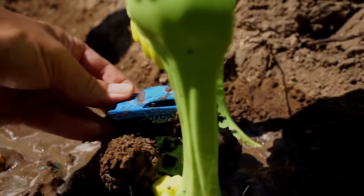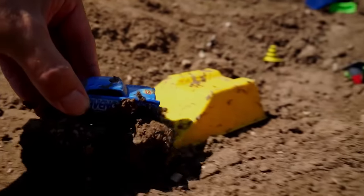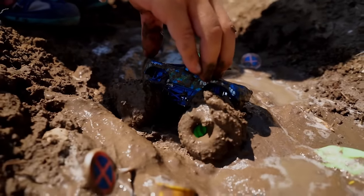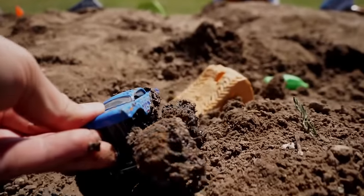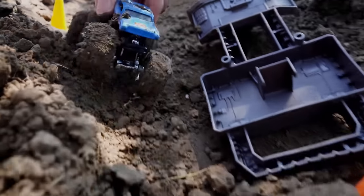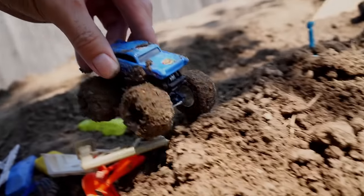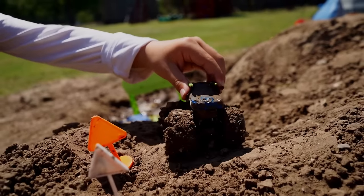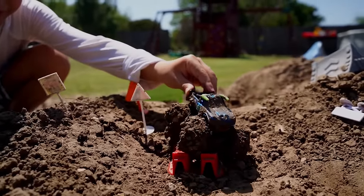Okay, here he goes through Zombie up the mountain. Here comes El Toro Loco. Oh, he's sinking in the mud. Here goes Avenger into the RV. Going to the finish line. Here comes El Toro Loco. He's in slow motion. There he goes. Oh, his wheels are all clogged up with mud.